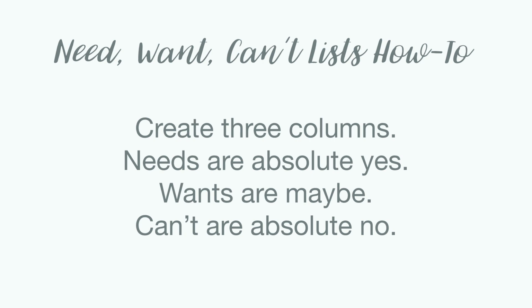So your needs are absolute yeses, your wants are your maybes, and your can'ts are absolute nos. And all you've got to do is create 3 columns. Super easy, and you can do it for anything in your life.